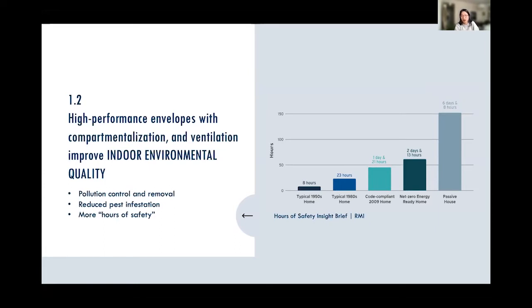Additionally, research has found that high performance envelopes have the added benefit of providing increased hours of safety, which is the maintenance of safe indoor temperatures during hot or cold weather. So in this graph, RMI analysis compared a passive house standard building envelope to a code compliant new building using the parameters of a power outage in a cold snap. We found that the passive house was actually able to maintain safe indoor temperatures 4 days longer than the code building.